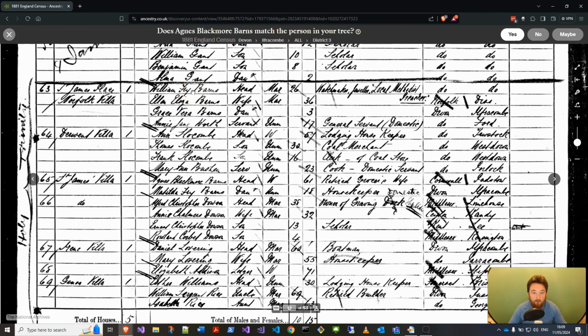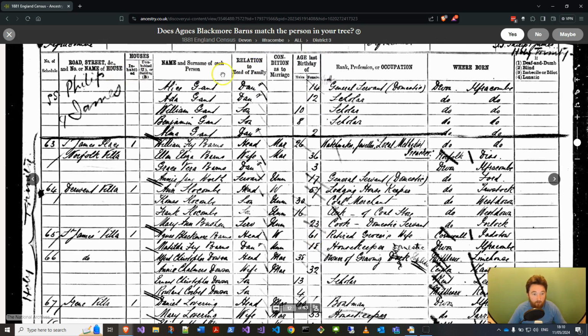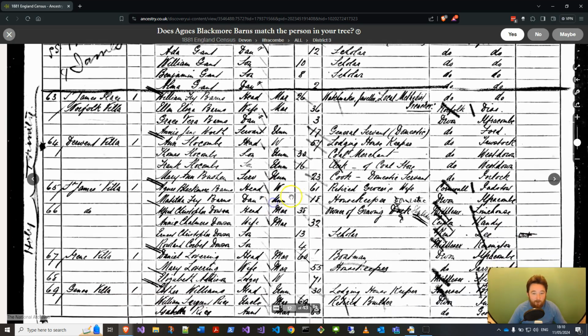And this is a William Fry Barnes. Now, I think I've heard that name mentioned. I think I've been in touch with one of their descendants as well. And so 2 doors down, Agnes Blackmore Barnes, who was my 3 times great grandmother we started off with. She's the head of the household, and W, in this case, widowed. You've seen widow in full as well, and we've got her age over here. Now, I can have a look at the column. You can figure it out pretty much as we follow. Condition as to marriage, such an interesting phrase.